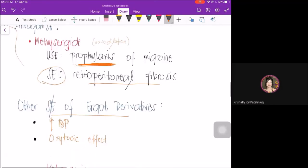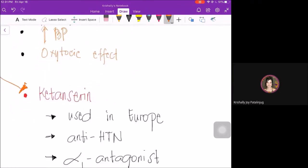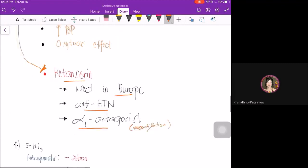And lastly, this is also considered as an antagonist of serotonin 2A, 2B: ketanserin. Ketanserin is legally used in Europe. This is particularly given to hypertensive patients kasi meron siyang anti-hypertensive activity, mainly due to its miscellaneous action. Meron siyang alpha-1 blockade activity. So aside from its blocking activity towards serotonin 2A and 2B, meron din siyang alpha-1 blockade activity which causes vasodilation. Recall nga, blocking alpha-1 receptor causes vasodilation.